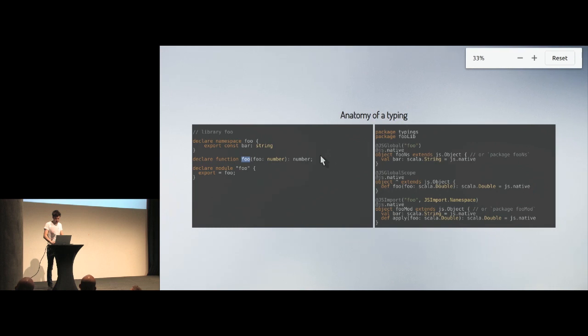So, right, I hope you can still read it. The details aren't too important either, because you would figure them out soon by yourself. But everything is put into a package called typings, and then the library here is translated into foo_lib. And then namespaces receive the ns suffix.